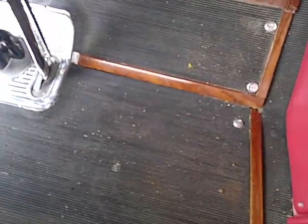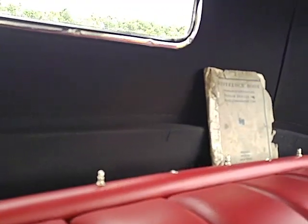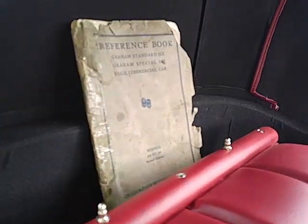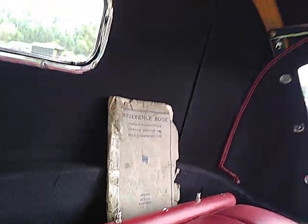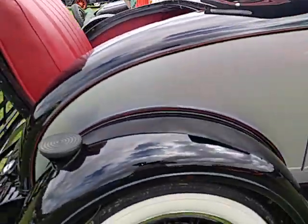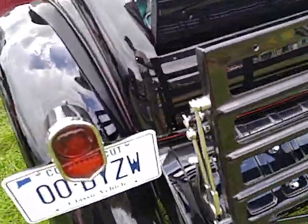Deckwood, hard, whatever it was. Glued in the rubber himself. Did a tremendous job restoring this car himself. And there's the reference book, Graham Standard 6, Graham Special 6, Page Commercial Car. Right there. Bent the top bows out of oak himself. Did a lot of the work. A lot. That man right there did a tremendous amount of the work on the car himself. Didn't just bring it to a fancy restoration shop and write the check.